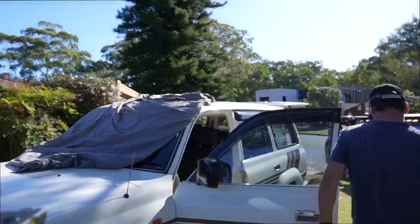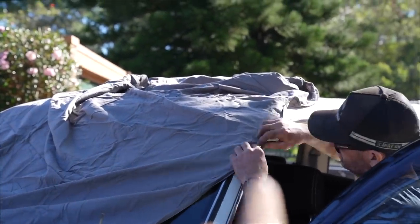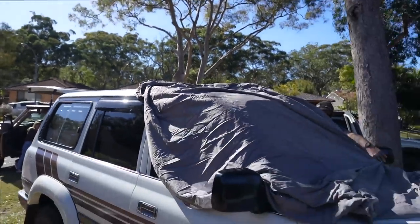So yeah, just working our way through fitting this visor. Like most things you buy from shops, it never actually fits like it says it should. So there's a lot of little custom things you need to do. And then it doesn't fit over the chrome, so we're gonna have to cut a little section of that chrome bit out on that side. This side of the car doesn't actually have chrome, it's missing, so we don't have to worry about that.